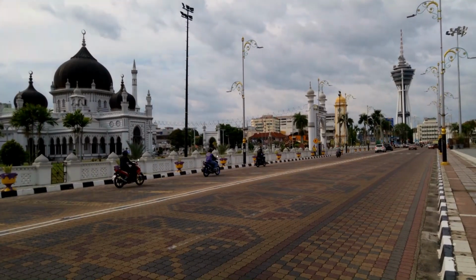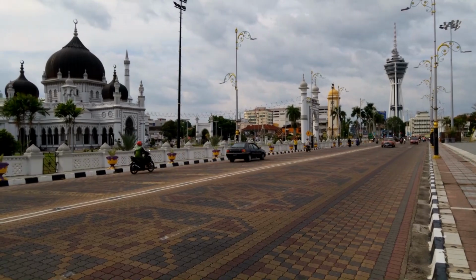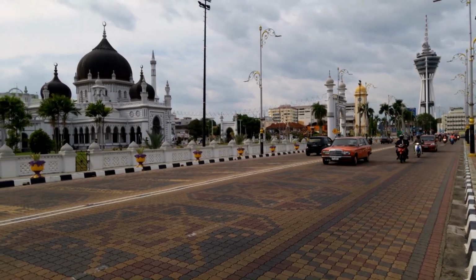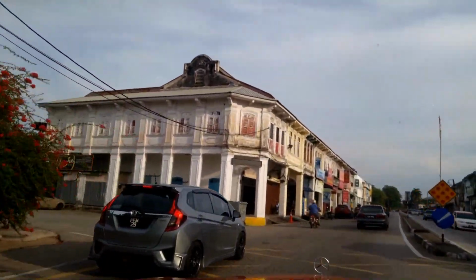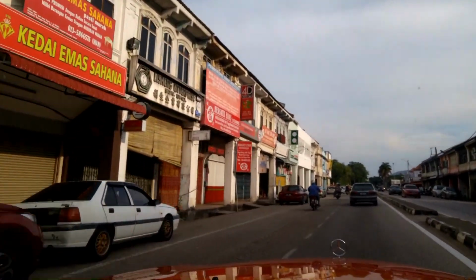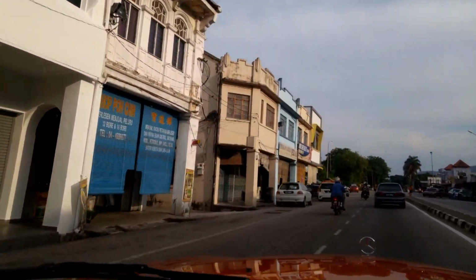First we will pass a town that's called Alor Setar, I think, and there we will have a short look at the big mosque, which is famous, and then we head directly to Penang. Instead of using the motorway, we preferred to drive on smaller country roads until we finally reached Penang Bridge, which connects the island of Penang with mainland Malaysia.